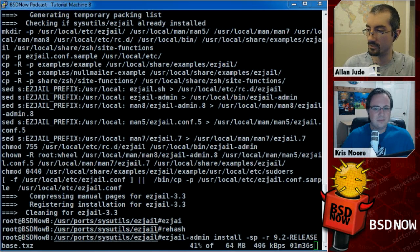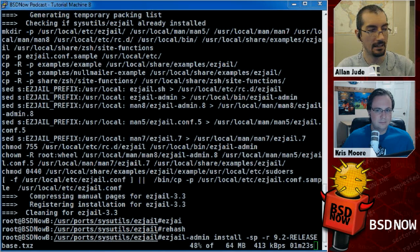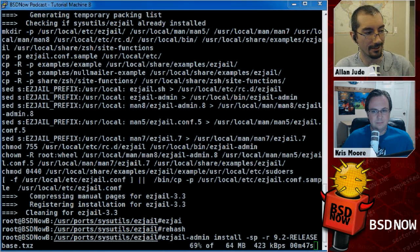So I've just installed it from ports, and I'm now doing the EasyJail admin-install command. Basically what this does is go out and get a copy of FreeBSD from the FTP site and install it into a directory, by default /usr/jails/basejail. It installs the entire OS into a subdirectory, and then for each jail it mounts that directory read-only using nullfs. Using some clever symbolic links, the base system on every jail is the same read-only base jail. So when it comes time to upgrade your 100 or 1,000 jails, you update the base jail once, and now all your virtual machines are updated.